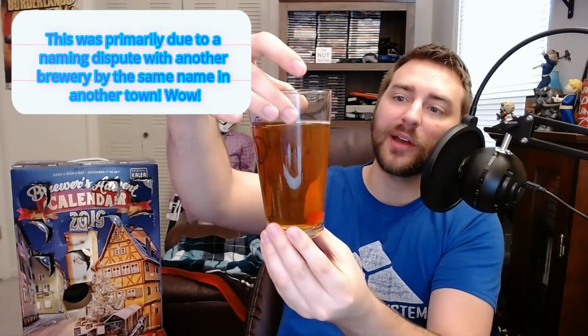Smells good. It's got that nice bready smell right off the bat. A little darker than some of the other ones we've had recently, but not too dark. Looks like it's kind of a nice color. Pretty clear looking. It's kind of a light brown. Not too dark, not too light. Doesn't really have any kind of reddish tinge to it or anything. Just a nice good color.